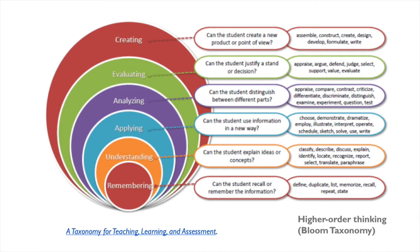Or can they use that? Can they, in other words, apply that in a new way? Can they analyze it, meaning, can they distinguish the difference between different parts of that knowledge? Evaluating it: can they justify and stand on the decision that they make? And then can they create a new product or new point of view with that?